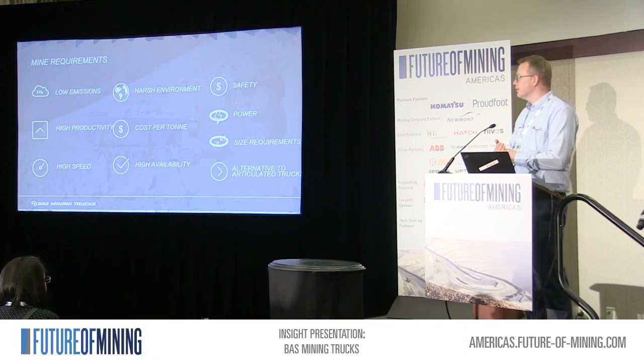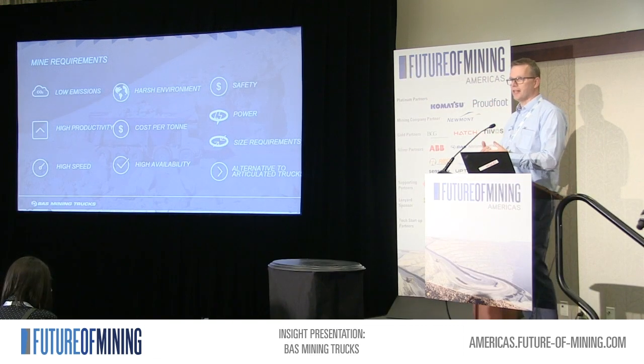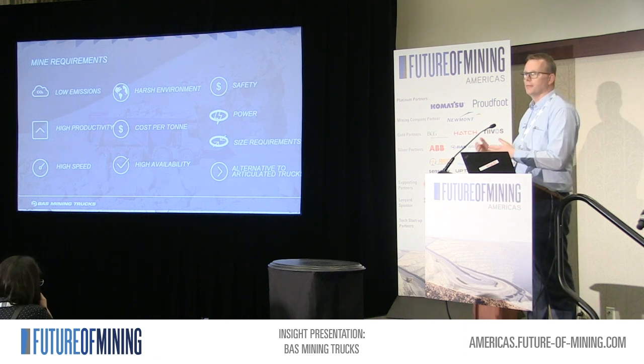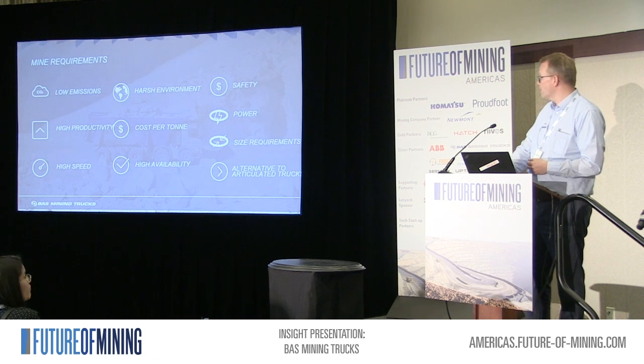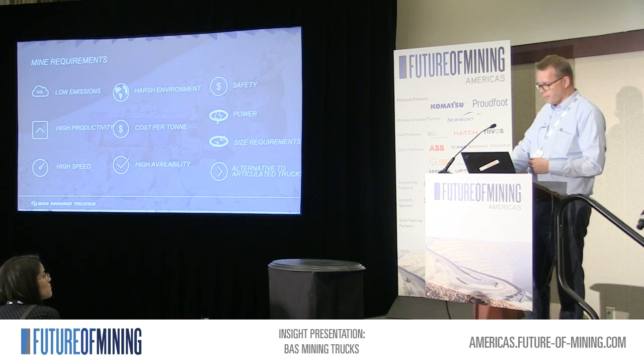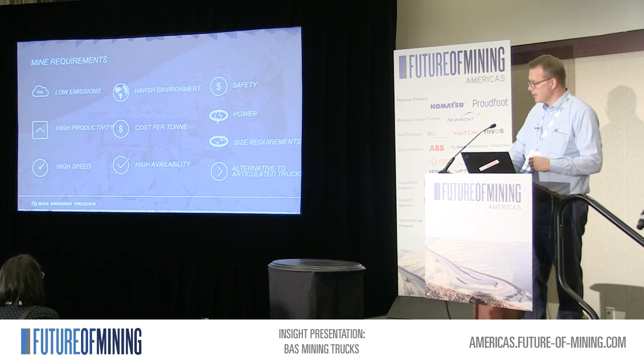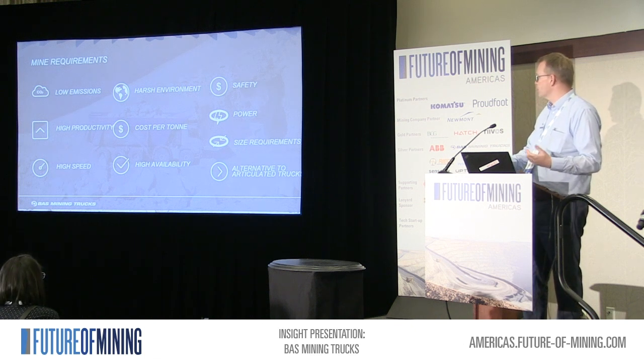The most important one for most mines is cost per ton. Want to spend the least amount of money moving material. High availability, high uptime. Of course, safety is a key requirement when looking at purchasing trucks.